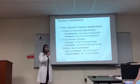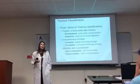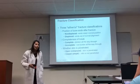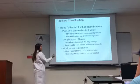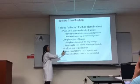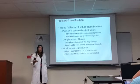Complete versus incomplete. Sometimes you make a break and it breaks that bone all the way through, and sometimes you have an incomplete break where it doesn't go all the way through, it just goes partially through that bone. You have open versus closed. Usually an open break is referenced as a compound fracture. That's where the bone penetrates the skin. Like you can see that.